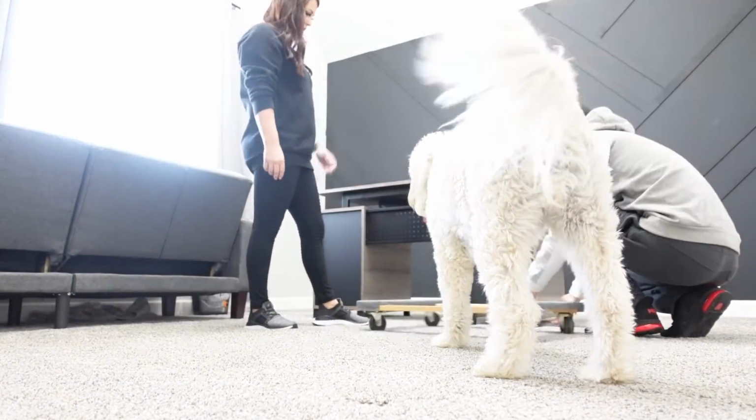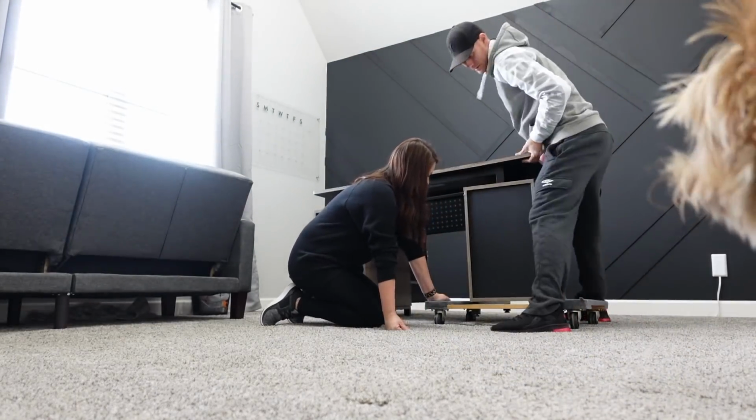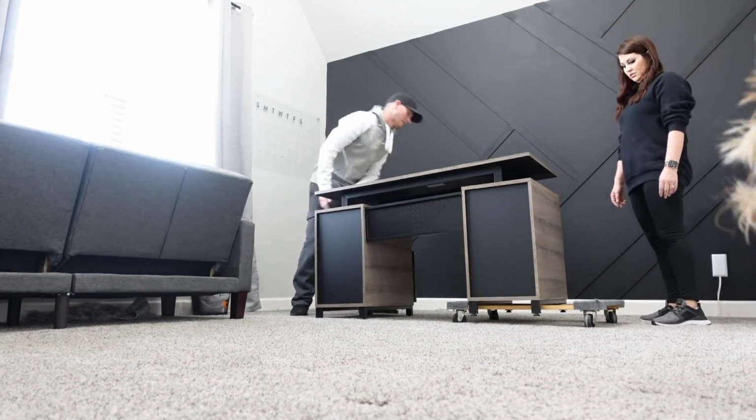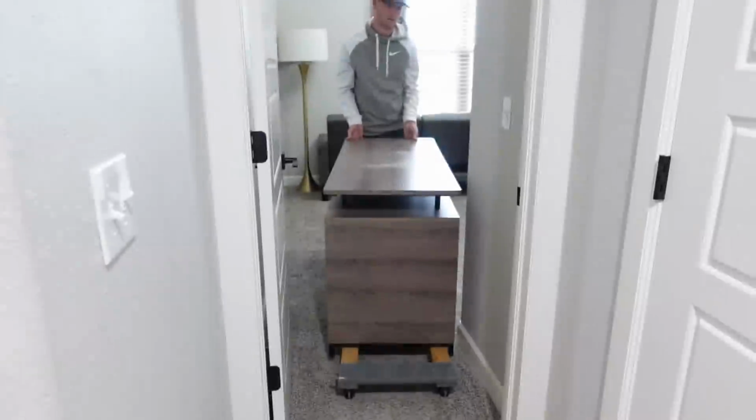Now, it may be a piece like the futon. Chase didn't need the futon, and I could use it somewhere else, but with Savannah, she needs her school desk, so it was a deal breaker. So just keep that all in mind before you tear your whole house apart.